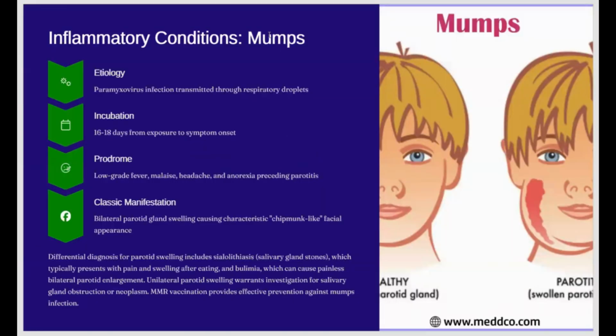Another one is mumps. You can see it in the exam, and you should always know that it is bilateral parotid gland swelling. So know this word because they can ask you what gland is swollen. It is the parotid gland. This can also cause infertility in males if it's not taken care of. The child will have bilateral swelling, and if it's not taken care of when the child is younger, it can lead to infertility in the future in the male.